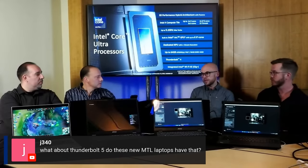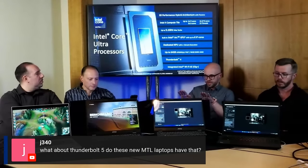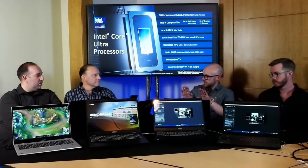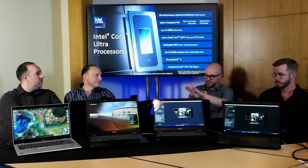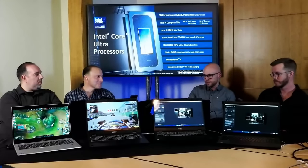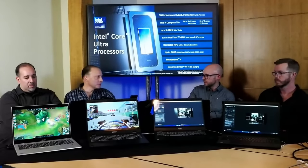Sure. I think the point is that Thunderbolt 5 is in co-development at the same time as this product. You can't integrate something that's being developed at the same time. Yeah, it's a little early, but in the fullness of time, yes, it's possible. Right. Sure. Companion cards, companion controllers, et cetera.